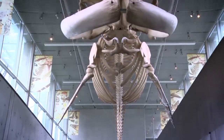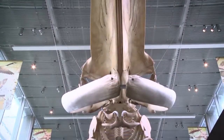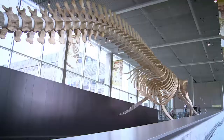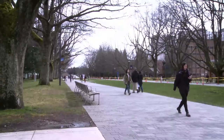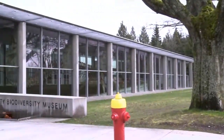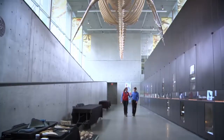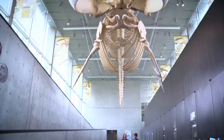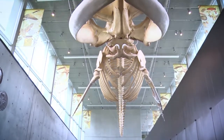Her skeleton is the length of 2 city buses, and a small car can fit neatly inside her giant jawbones. She is Big Blue, the massive blue whale skeleton that hangs in the lobby of the Beaty Biodiversity Museum. Volunteer Sasha Van Wee took me under Big Blue, where I learned a bit more about the feeding system in the mouths of some whales.